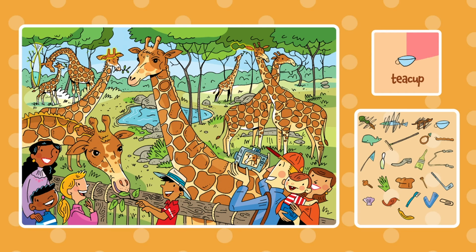Can you find a teacup? What about a whale? Now find the rake. Can you see a ring? What about a caterpillar?